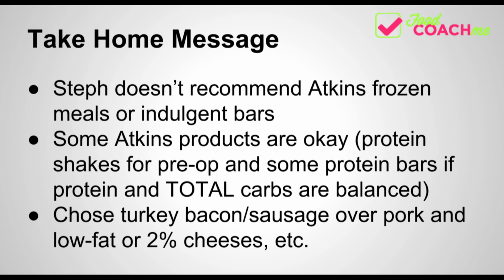So my take-home message is this. I don't recommend Atkins frozen meals because they're really high in fat. I don't recommend their indulgent bars because they are really high in carbs. They just make it look nicer because of their net carbs. That doesn't mean all of their products are wrong. Some products are totally okay.